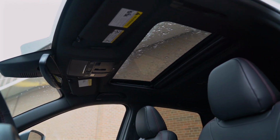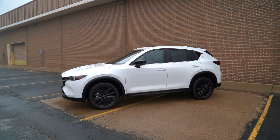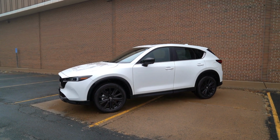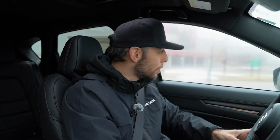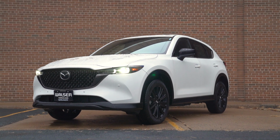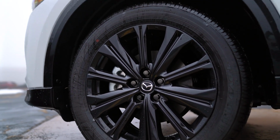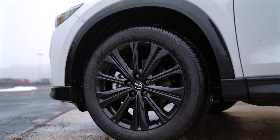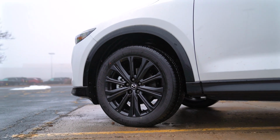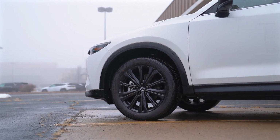Now, what about the exterior? So the Turbo Premium does give you a little bit different treatment on the exterior. This one is the rhodium white metallic, which I definitely like because the Turbo Premium gives you those black accents on the exterior. The mirror caps are blacked out, the grille is going to be blacked out, and as well you get the black 19-inch wheels, which does give it a really good look. Yet it gives you a nice sidewall on the tire, so you're still getting plenty of traction, like I said, for those snowy days, or just driving through these terrible roads that we sometimes get in Minnesota.